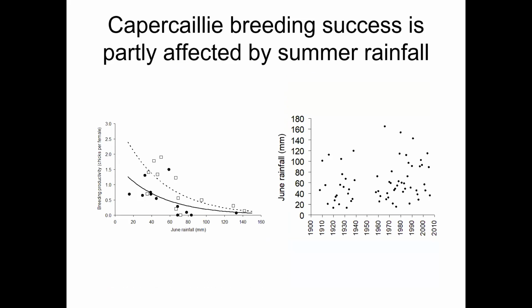So, some graphs to try and illustrate a point here. The capercaillie has not done well recently, and one of the issues is rainfall. As you can see on the left-hand graph, the axis here is a measure of breeding success, the number of chicks per female produced, and this is rainfall on the bottom. So as rainfall increases, the number of chicks produced goes down. This is the line for Abernethy. This is the line for Craigmore, which is next door. So it wasn't so badly affected by rainfall as Abernethy, but nevertheless, once you get over about 80 to 100 millimeters of rainfall, you don't get many chicks.